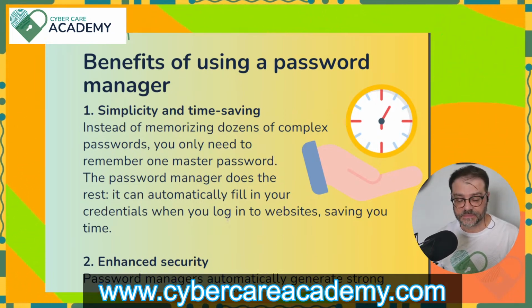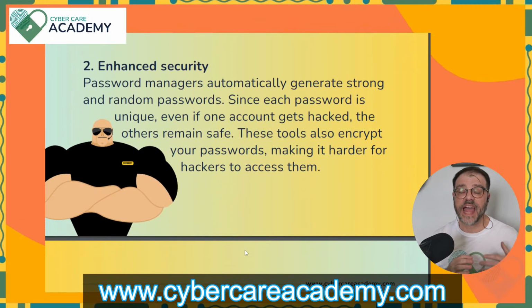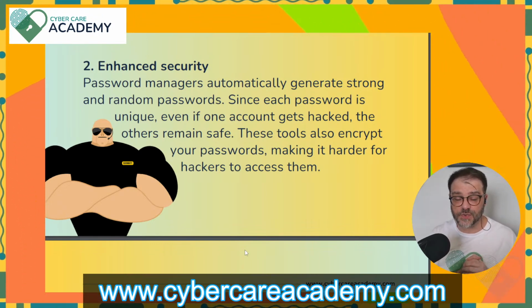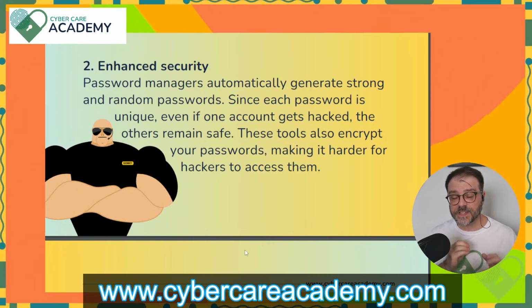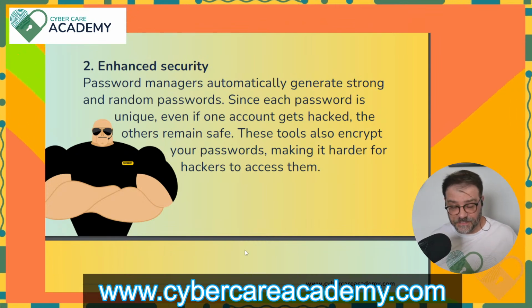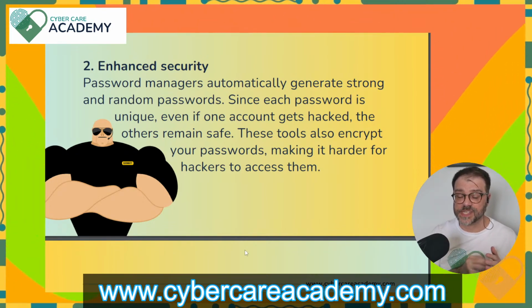And also, it gives you enhanced security. Password managers automatically generate strong and random passwords. Since each password is unique, even if one of the accounts gets hacked, the others remain safe. These tools also encrypt your passwords, making it harder for hackers to access them.